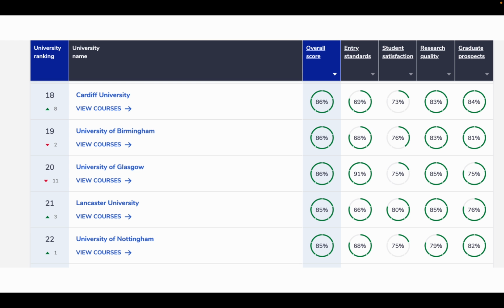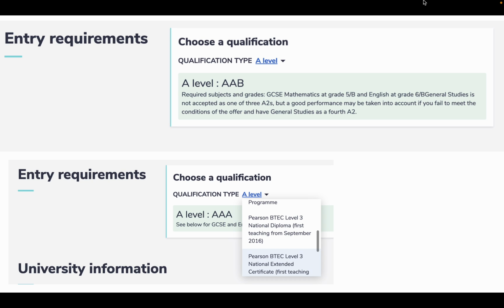If we take University of Birmingham, that's the top one. As you can see, if you get onto their website, the University of Birmingham, and look at their business course, they are requiring an AAB at A level only. Okay, they also need a GCSE in maths at a grade 5 and an English at grade 6. If, however, I was to look at Nottingham University, they require an AAA at A level, but they also accept the BTEC level 3.